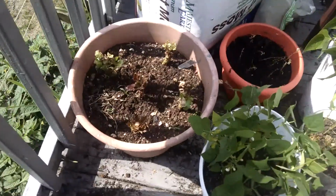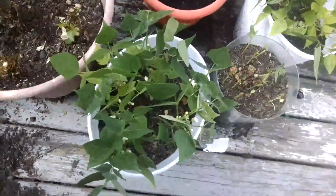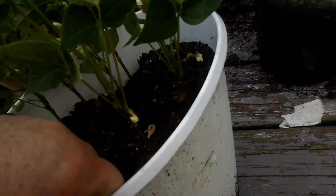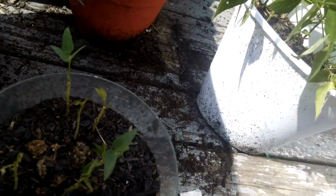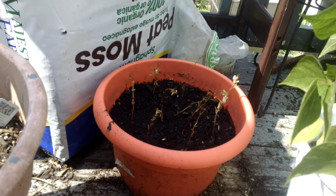The lettuce up here is gone as well. I just haven't pulled the base of them up yet. I think I'm going to put some celery in there. I have some more beans that are blooming. These are pinto beans. These are black-eyed peas. I don't think they're going to make it, but we'll see. And these are black beans. My lentils, I don't think, are going to make it. I think they got too wet.